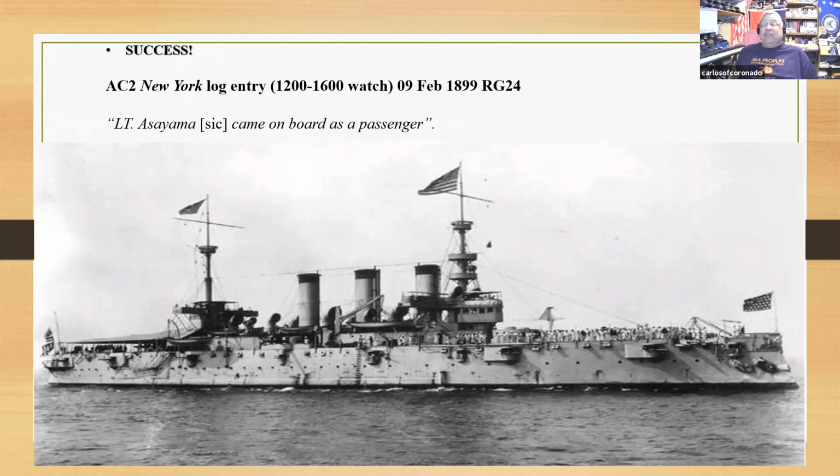So I don't know, if your name is Smith or Jones, I don't think they misspell it. So Akiyama reports to the New York, which is anchored off of what was then called Tompkinsville. We call it Staten Island today. The whole fleet was off of Tompkinsville because they were scheduled to leave a couple of days later. But they sit around for a week because they have engineering problems. They have a variety of other things.